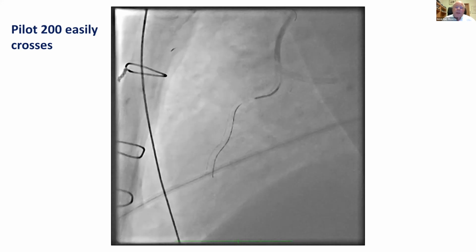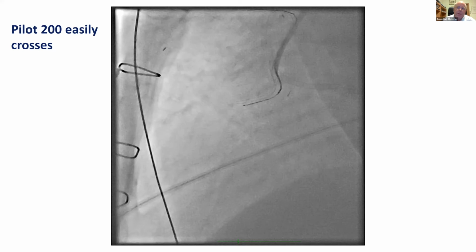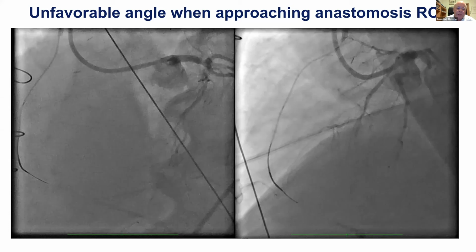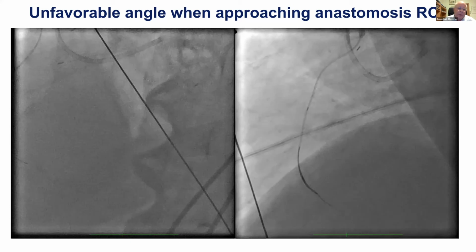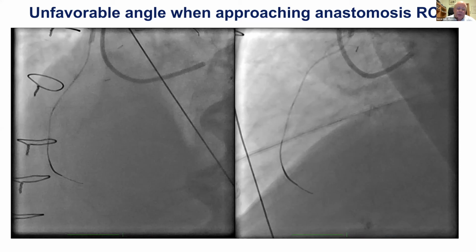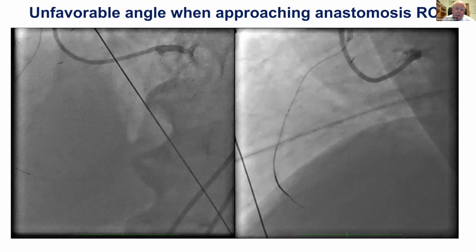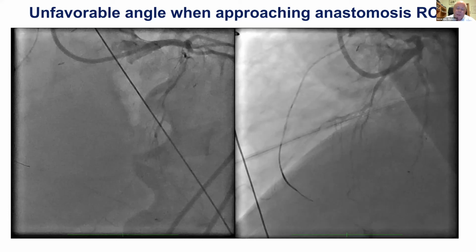And the problem then that we discovered quite quickly was that it was a very unfavorable angle as we're getting down the vein graft as we approached the right coronary artery. And because of this unfavorable angle, as you can see here, we have to turn around basically 180 degrees and turn back up. And now it seems that this probably does access the distal right coronary artery and not the PDA. So then we decided to switch strategies, and we wanted to access this retrogradely through the septal.